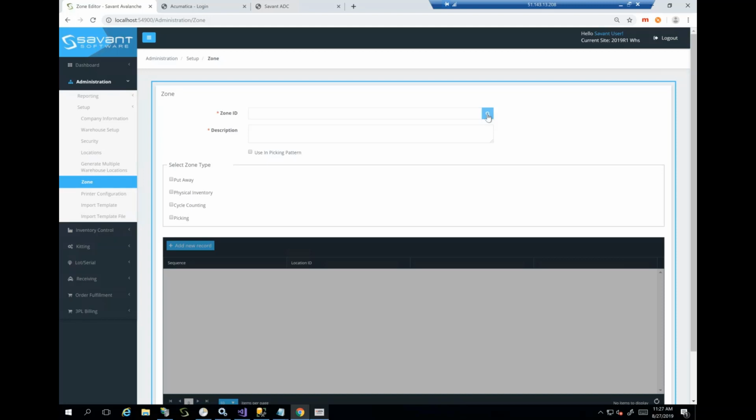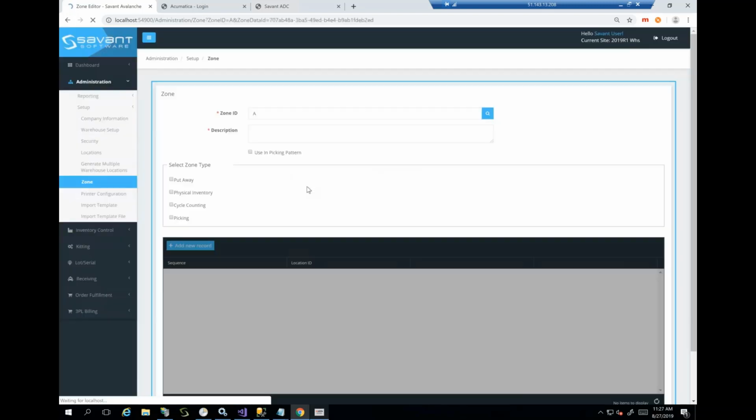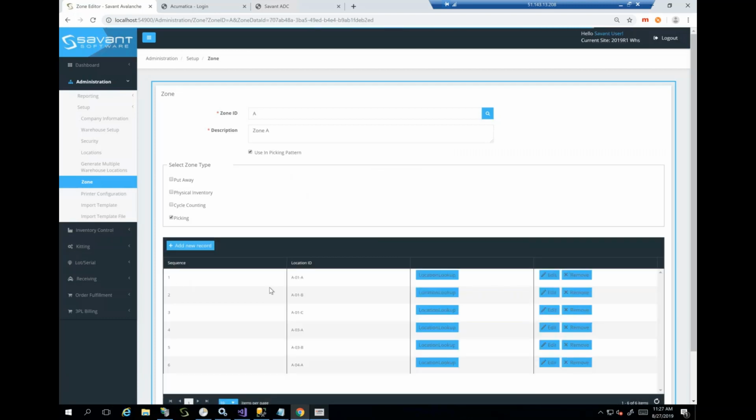And you can create different zones in the warehouse. I've got a couple here that I've created, like all of my A locations. And you can go in here and group them together however you like. You can have as many as you feel like creating. And you can set up a sequencing. Now, I've done this very simply by just taking the alphanumeric sequence, and that's what I chose to do here.